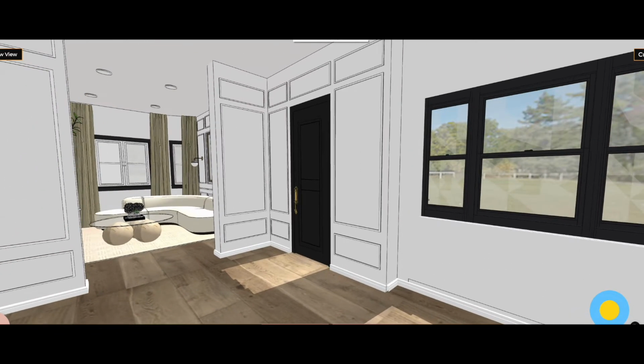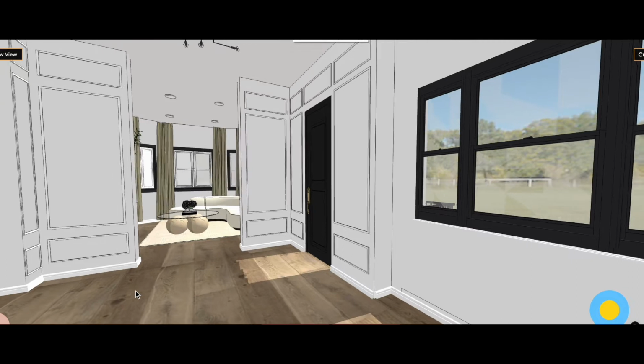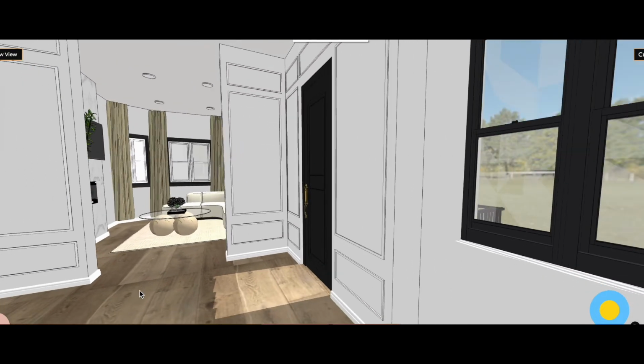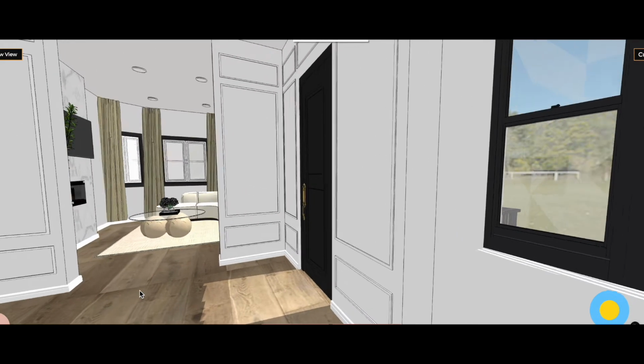So when you walk through the front door, we want to greet everyone with wide plank hardwood flooring, preferably in a light color, to just make the room feel bigger. We want to add some paneling to the wall to really add some luxury touches to the space and just elongate the walls that we have to the right of the door.